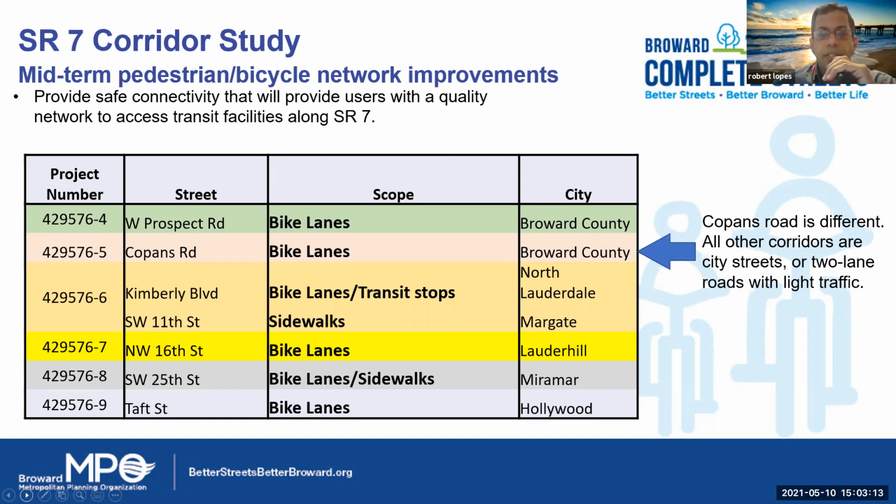One thing we noticed when we started moving into the design effort was that one of those corridors was just a little bit different than the others, and that was Copans Road. A lot of the other roads, Prospect, Kimberly, Southwest 11th, are a little bit more of a mix of local traffic or two-lane roads. But Copans Road, as everyone knows, is a major arterial in Broward County and needed a little bit different attention. Next slide, please.